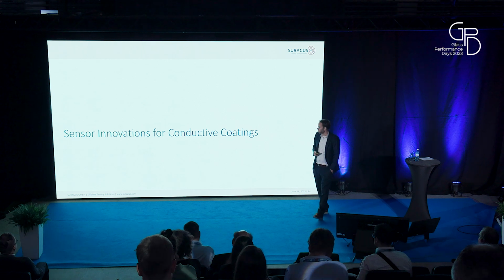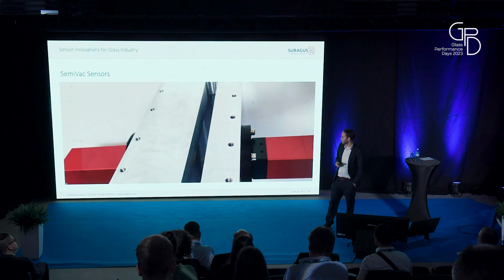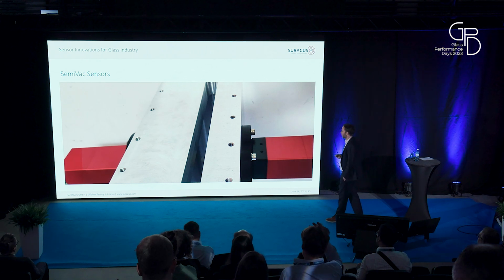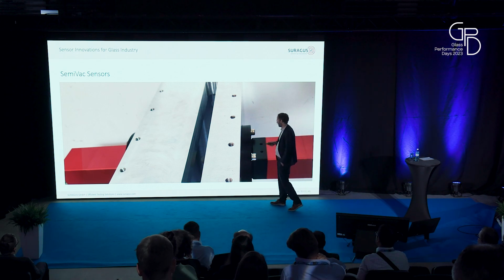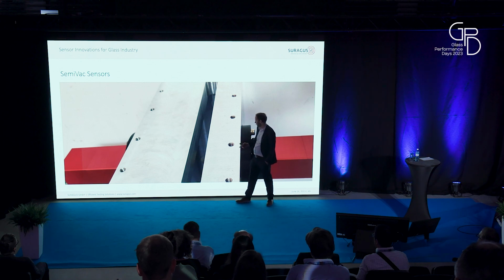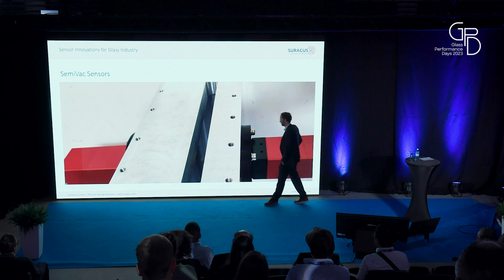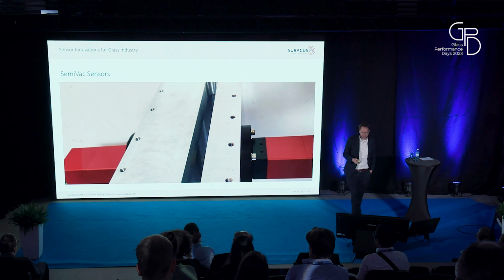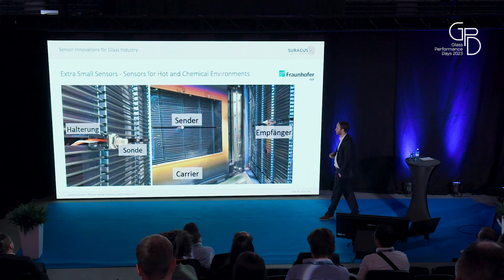Last but not least, I wanted to share 4 more innovations which we set up in the last years since the last GPD. So one we call semi-vac sensors. Basically, sometimes we have narrow spaces where we have not much space to put our sensors in. So we hide the sensors with a very small coil in here, and the rest of the sensor is outside. So this is semi-vac because only a small part is in the vacuum. It helps to integrate in certain environments.